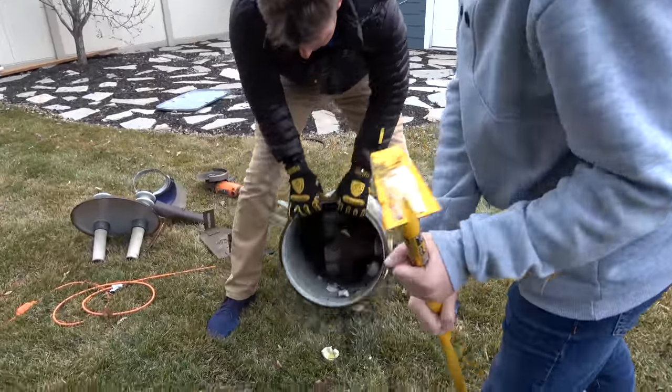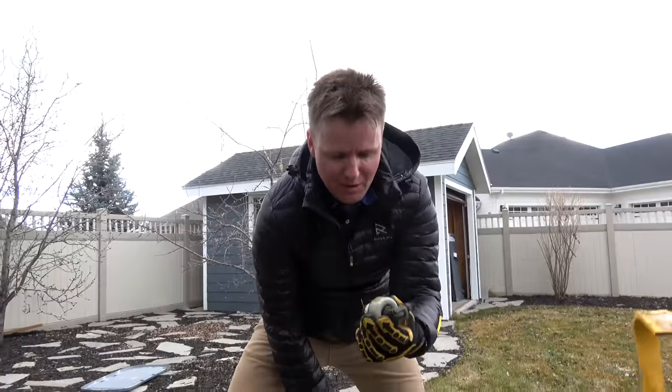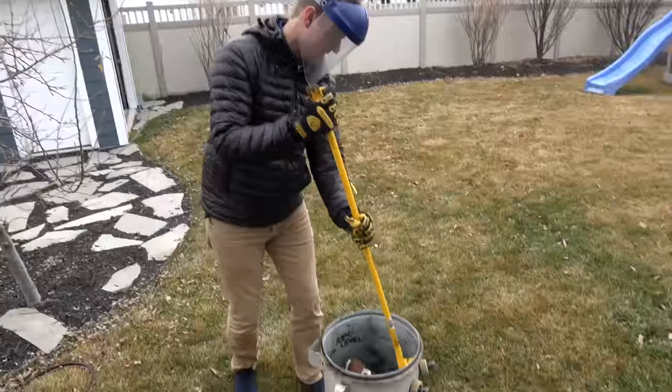Whoa! Whoa, what is that? I broke one of these. Oh, it's one of the ceramic parts. This is the part with the transformer. This is where the power actually goes into your house. And it is ceramic, apparently. It should break pretty easily with a crowbar.